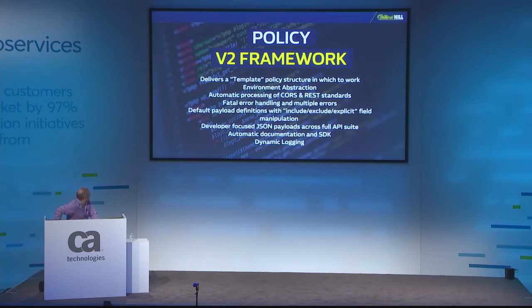Default payload definitions. This allows API consumers, sorry, you can see I'm reading this, can't you? This allows API consumers to accept a default set of fields, or they can specify just the required fields they want. This reduces bandwidth. Developer-focused JSON payloads across the full API suite. This is just our way to make developers' jobs easier. Just make sure that developers are happy, more than anything.